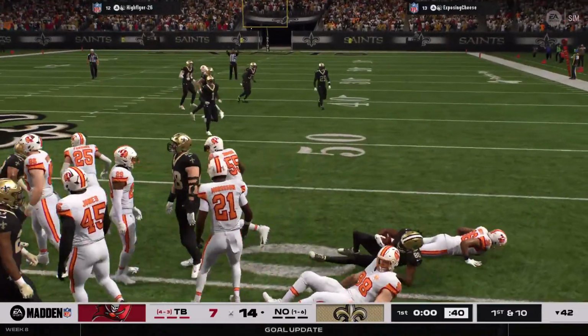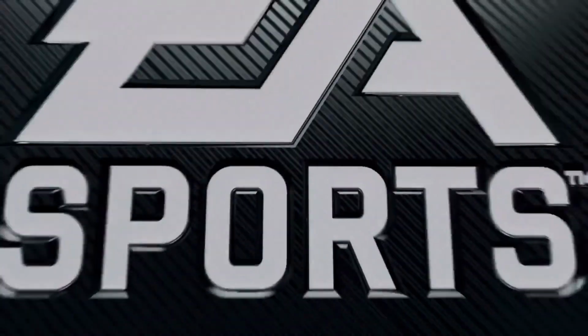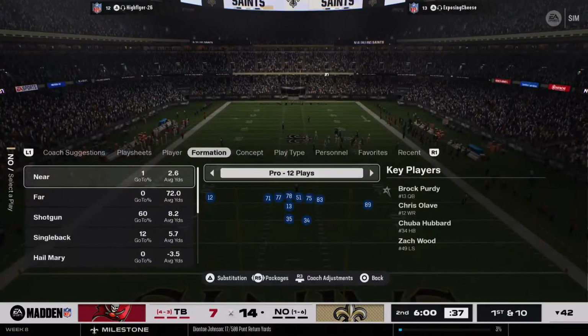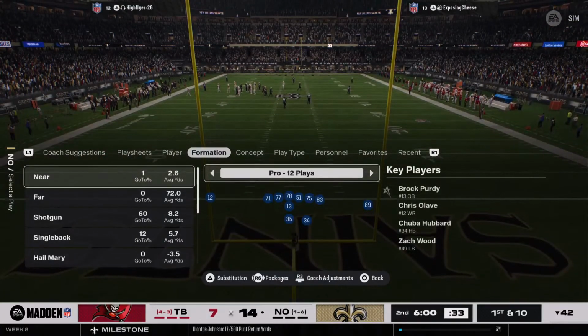Gets him a nice chunk on that return on the final play of our first quarter. So that's 1 quarter gone in a battle of NFC South rivals. It's a 14-7 game. Back to the Superdome in just a bit.